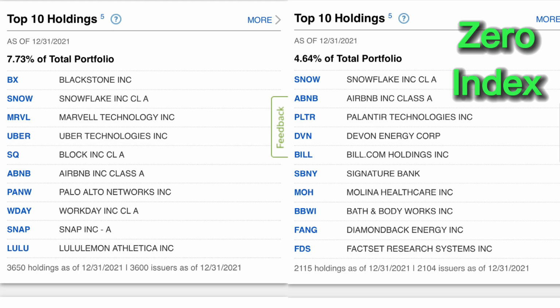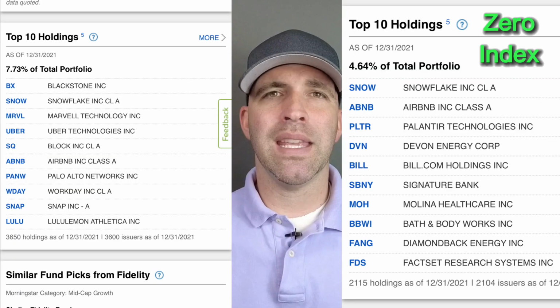That's almost 1,500 less companies that are represented in the Fidelity Zero Extended Market Index Fund, FZIPX, which is a lot, and I will be interested to see how the performance compares shortly. The top 10 holdings are different, as only 2 companies match up the same between the 2 funds, Airbnb and Snow.